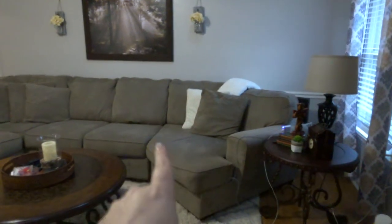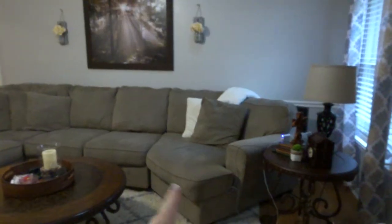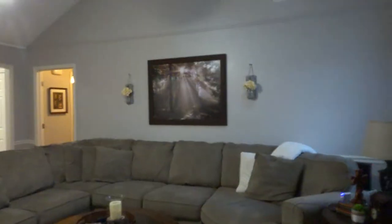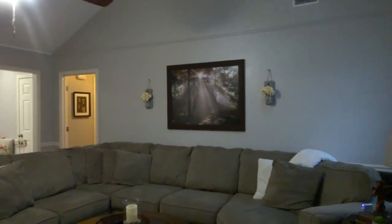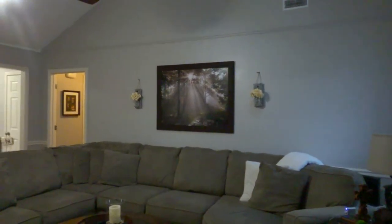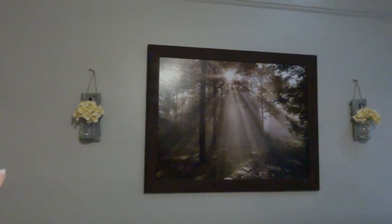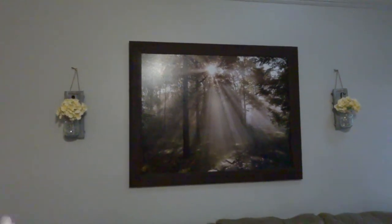It's called a cuddler. They do sell couches like this that have the cuddler section. So I know you can still get them, but I love this. We love sitting here. You can tell it's a well-loved place. The picture above came from Lowe's, and it was just a picture that we found. It wasn't very expensive at all, and the two sconces came from Amazon. And I love this picture. I had it up here without the sconces forever. Don't really love the sconces. I have to change the batteries because they usually light up, and I do like it at night.